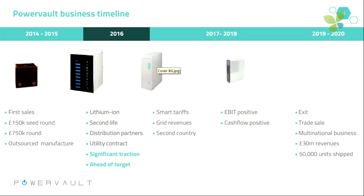We're at a really exciting time in the business at the moment. Our sales are growing strongly. We're experiencing strong traction. We're ahead of target, and we've just closed a round of £1.6 million. And we're going to use that money to enhance our ability to deal with smart tariffs, to establish a secondary revenue stream from grid revenues, and to enter a second country, taking us to EBIT and cash flow positive status by 2020, when we should be able to achieve an exit.